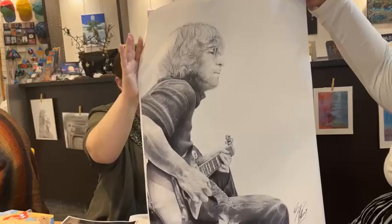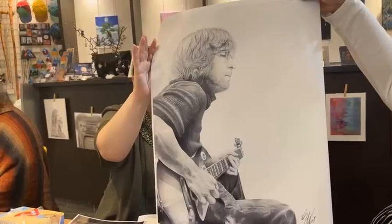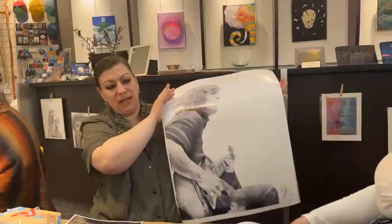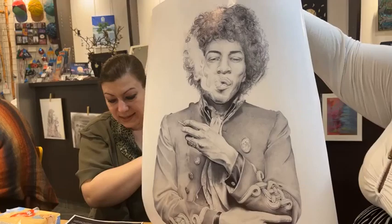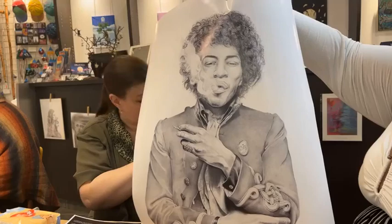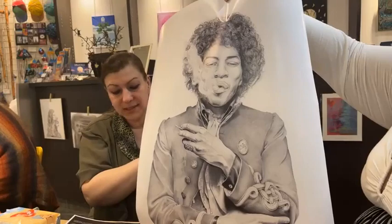Sadie is amazing at those details in her pieces. And then we have the second one of Jimi Hendrix. If you are looking for them in the online store, you can go by Sadie Lee Poyles, by the artist, or you can try searching Jimi Hendrix or John Lennon. But there are also other artworks that we have from Sadie, and they are all beautiful.